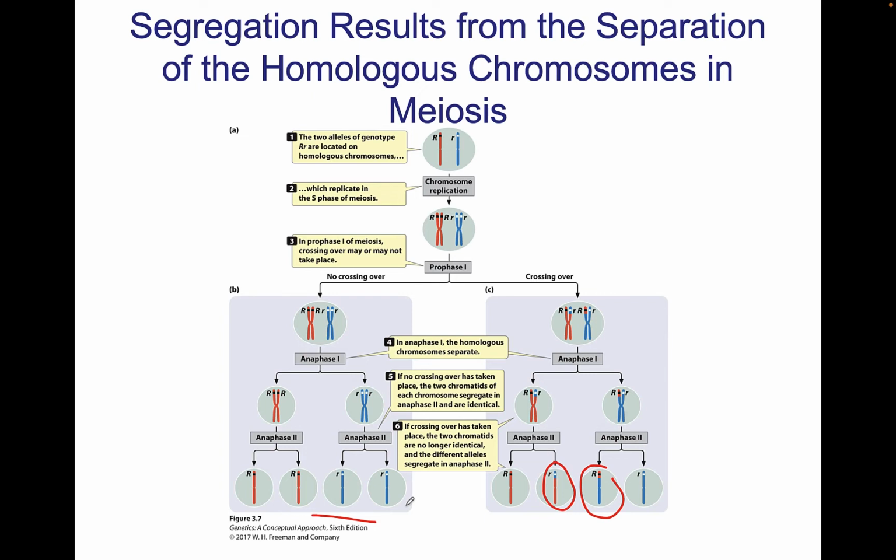Ultimately, in anaphase 1, when the homologous chromosomes separate, if no crossing over has taken place, then the two chromatids of each chromosome segregate. In anaphase 2, they're identical. But if crossing over has taken place, the two chromatids are no longer identical, and the different alleles segregate in anaphase 2. So this should reaffirm what we learned about crossing over, that it does provide genetic variation, and the presence of crossing over in meiosis provides for genetically unique offspring.